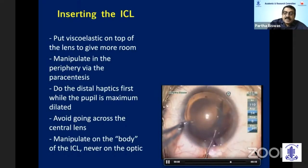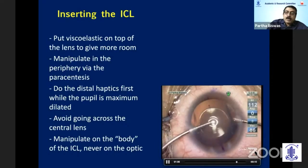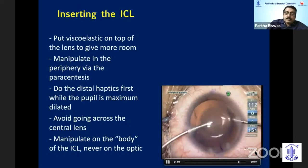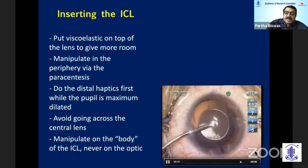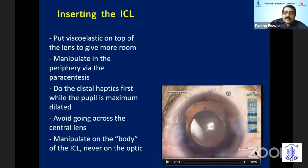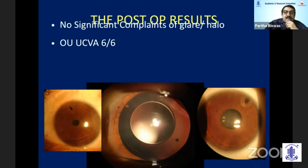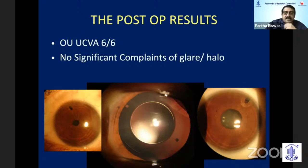And once that is done, then the removal of the viscoelastic is important. Here, either if it is Healon, it comes out in bulk, or if it is methyl cellulose, it has to be removed very gently. And at times a little bit of viscoelastic is left behind, but it should be as minimal as possible. So these are the post-operative pictures, and usually the patient achieves the best corrected visual acuity, and there is hardly any complaint of glare and halo, but a few patients might complain.